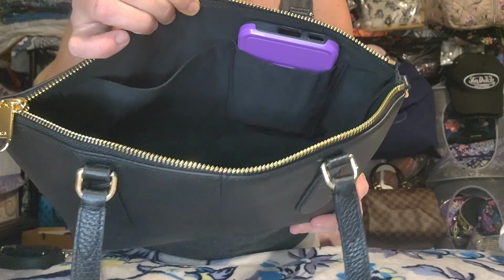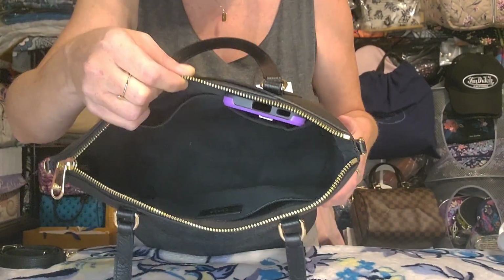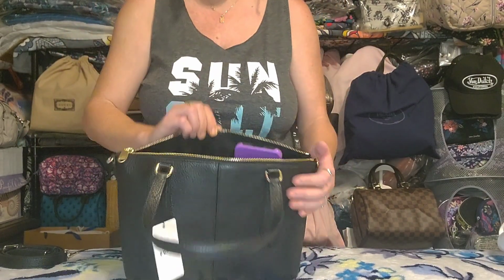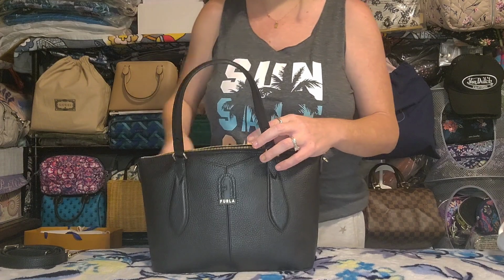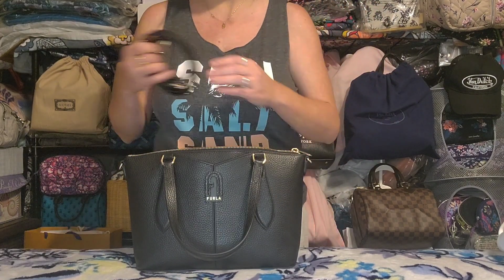And then my phone will also fit in the slimmer slip pocket on the opposite side as well. So you can see there's plenty of room for all of your essentials in there. I just love it. It's such a good size. It's not too big. It's not too small. It's kind of that Goldilocks size where you can easily get your essentials in there, but it's not an overwhelming size.